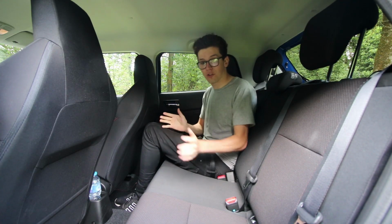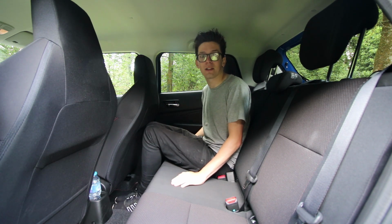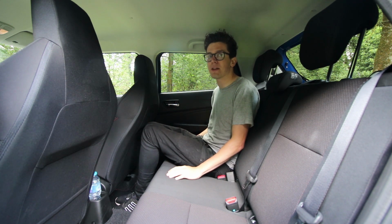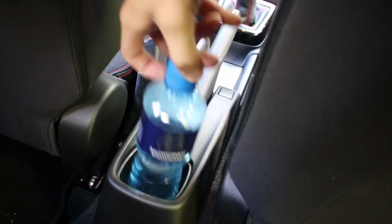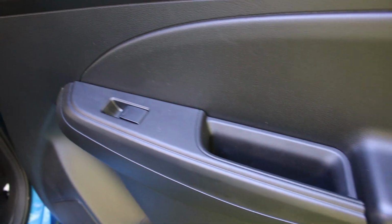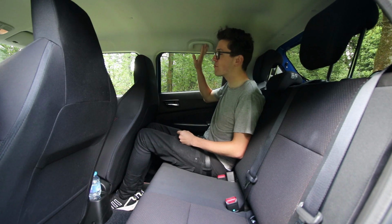3 children, not a problem. But the surprising part is, you could fit a 3rd adult in this middle seat. You would be rubbing shoulders, but for this class of car, it's very impressive. When it comes to storage and functionality, you do have a bottle holder in the door, electric windows. It would have been nice to see some soft touch materials on the door cards, maybe a reading light.